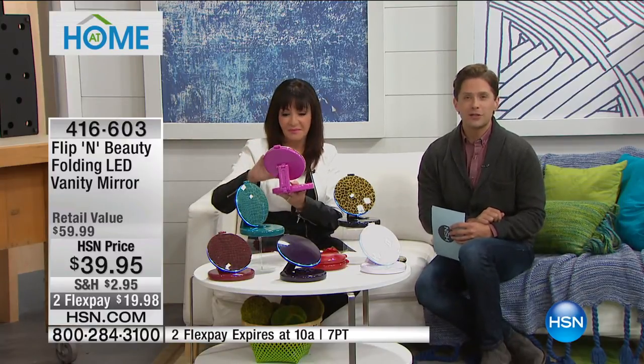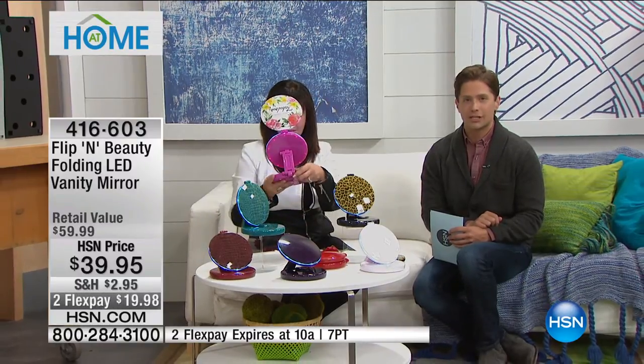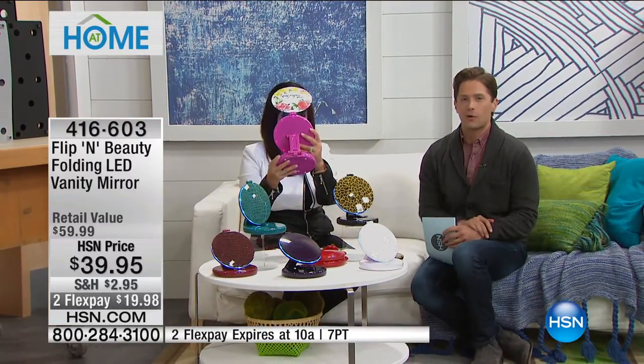Now we have another special this hour only Flex offer. You've never seen it before. It is the hero of organization. It is the everything armoire with stand. Check it out.